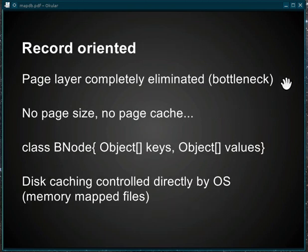So the other interesting feature is that MapDB is record oriented. It's not an official term, but it explains how MapDB is different from the other databases. Other databases usually have fixed size pages, and the page size is actually one of the biggest configuration options in most databases. If you use 32 kilobyte blocks or 512 byte long blocks and this type of stuff, MapDB doesn't have this.